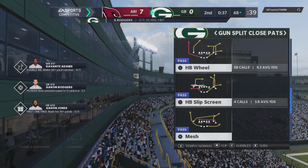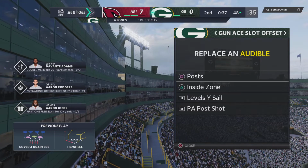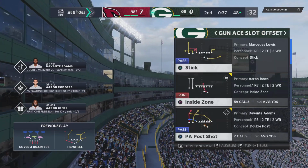And he'll take this to the other side of midfield before going out of bounds. 9 yards, and that leaves him just short, so it'll be third and less than a yard.